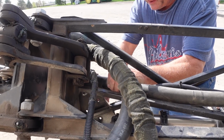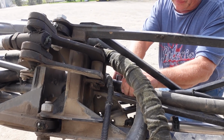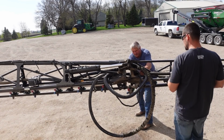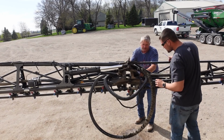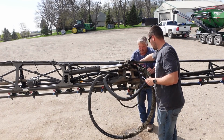Don't cut that wire. A hacksaw? Yeah, or what do you think? Cut that, you mean? Yeah, to get back behind there. You can't reach in there with a knife. To get this out of the way, maybe. Can I get it from this side?